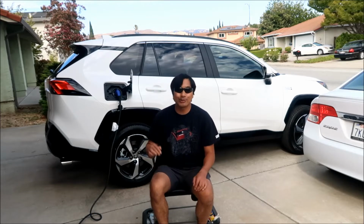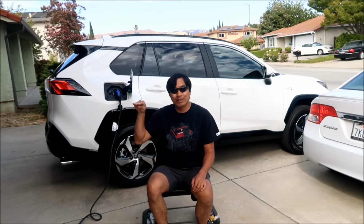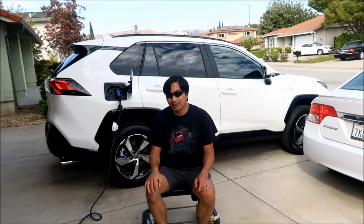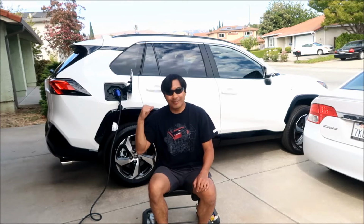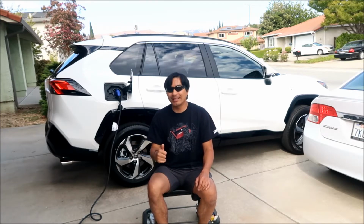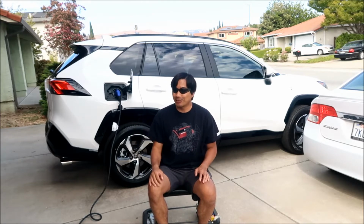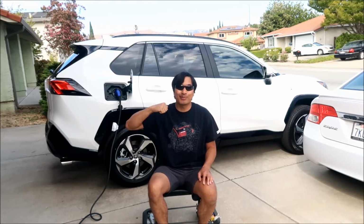I also forgot to mention that there's a ceiling, a limit to how expensive a vehicle you can buy. That limit is $46,000. And guess how much this vehicle costs? $46,000. I think it was $46,600. So I kind of got a $500 discount. What they did is they discounted the markup just enough so I could use the program to purchase this.